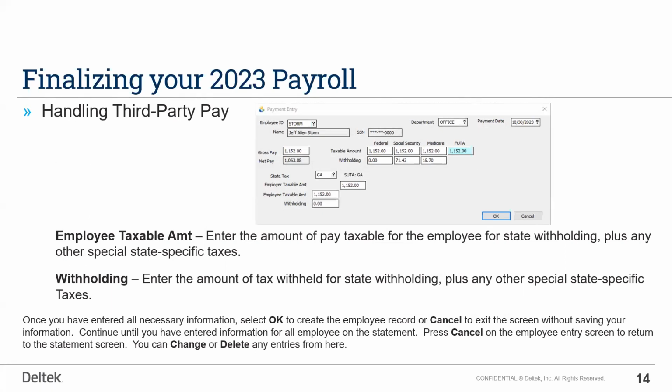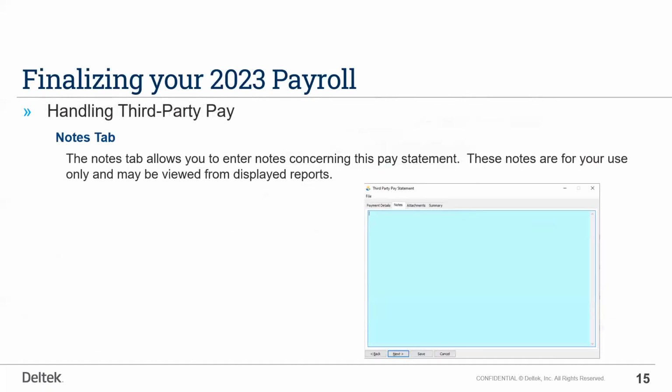Once you have entered all of this information, you can click on OK and it will save this information, and it'll let you go and put in as many employees that you have on this. You can also choose to cancel or delete the entries if you have an entry you need to change and want to make any changes. The next tab is a notes tab. If you need to put any notes to this entry, you're able to under this notes tab.